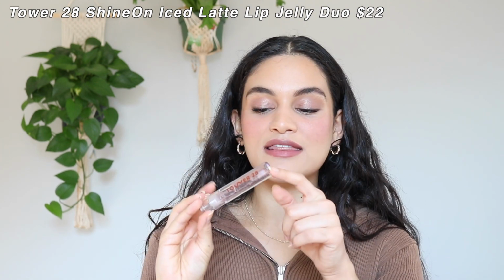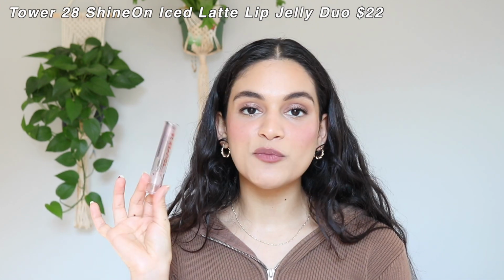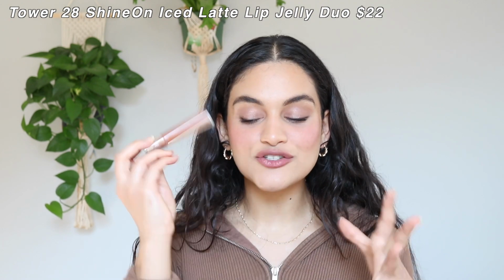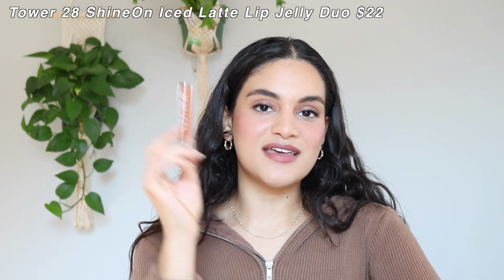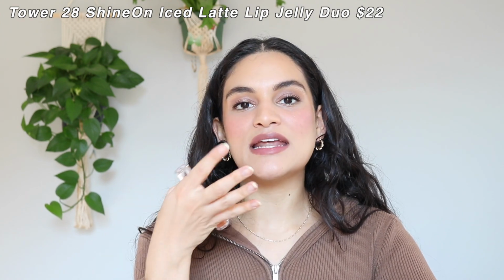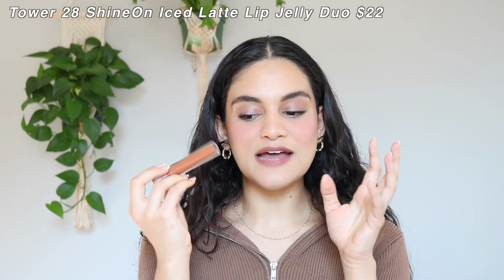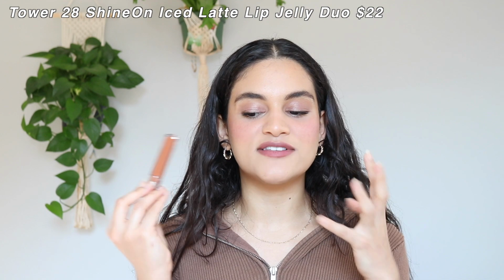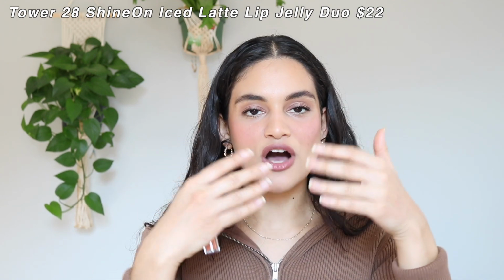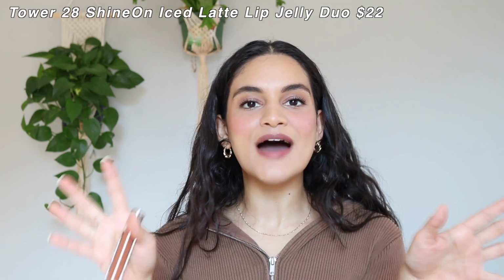I do think I like the clear formula okay. Like if I just wanted a clear gloss, it is pretty comfortable on the lips, but I feel like when pigment is added to it, it just is not my jam. It's too silky on the lips, and it kind of bleeds into my mouth, and that's really uncomfortable. And the product itself I would not say was sticky, but it does kind of connect. So while you're talking, you do have little gloss strings, and that bothers me.